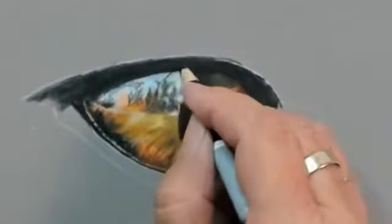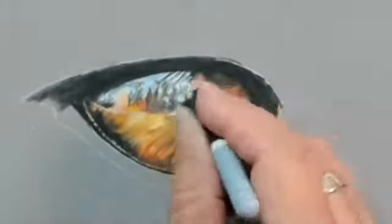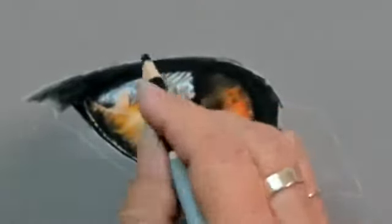Alright, and there's always, well not always, but quite often, lash reflections. Oops, that was a bit long.